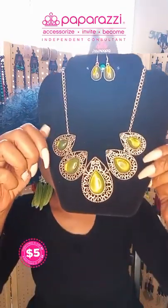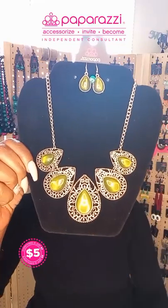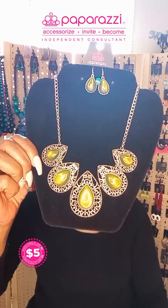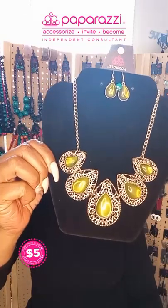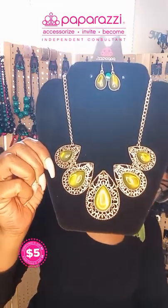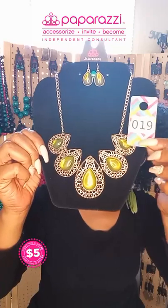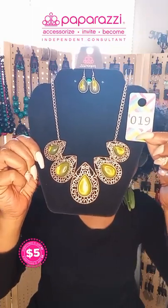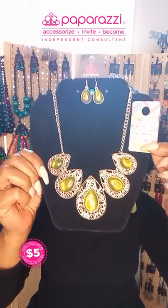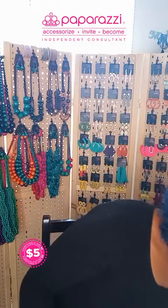If you love teardrops like I do, look at this one. It is the tear duct. I just have to pause for you guys so you guys can actually see this. And this one's going to be J-O-P-P-P 19.